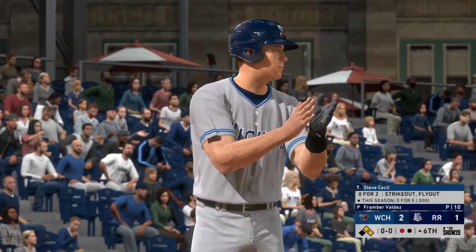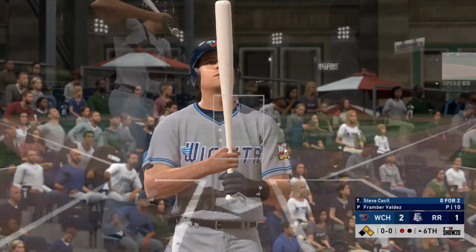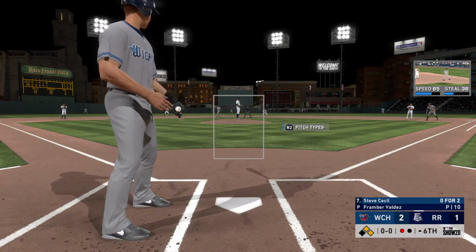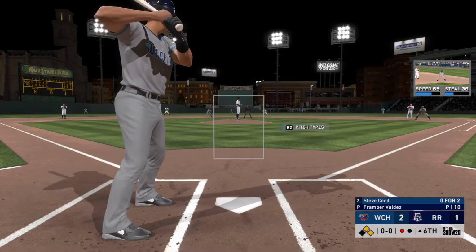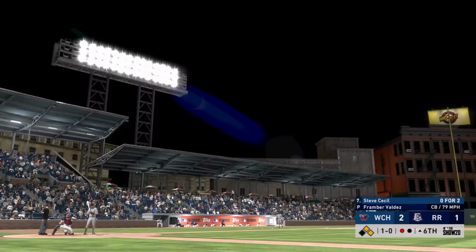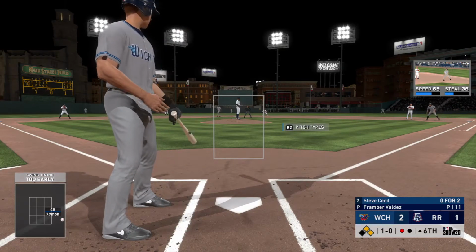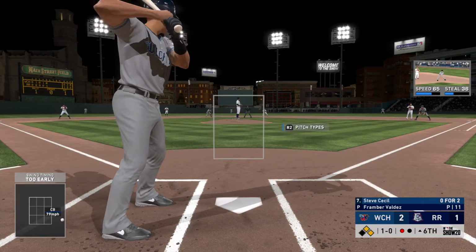Stepping up to the plate, Steve Cecil. He flew out in his last at-bat. Lefty. Here comes the first pitch. And no swing, apparently. Ball 1. Wow, that pitch wasn't even close, and he almost chased it. If I'm the pitcher, I'm going to expand the zone even more on the next one.